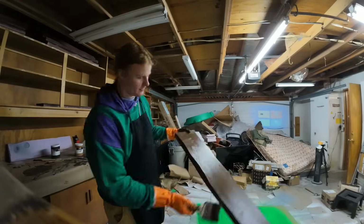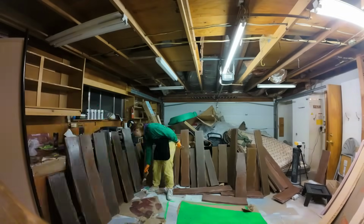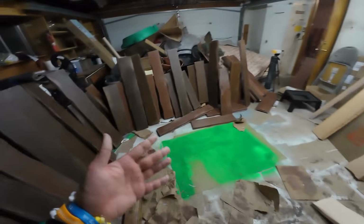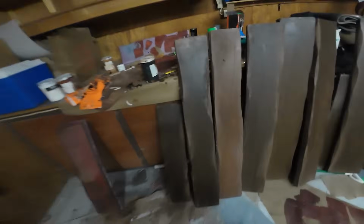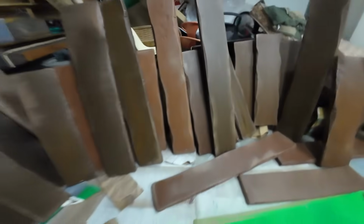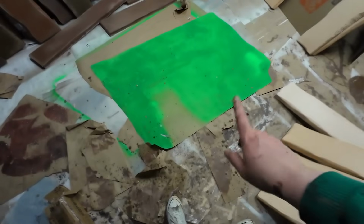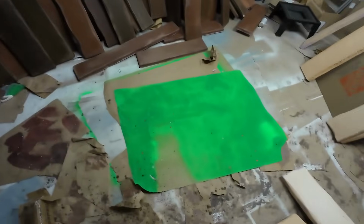So I started painting, and I ended up painting for the entire night, and I managed to paint and polish every single plank. I don't even know how long that took, but check it out. It looks pretty realistic now. I am very happy with this. This is gonna look so good once it's set up. We're gonna try to make this green screen somehow work.